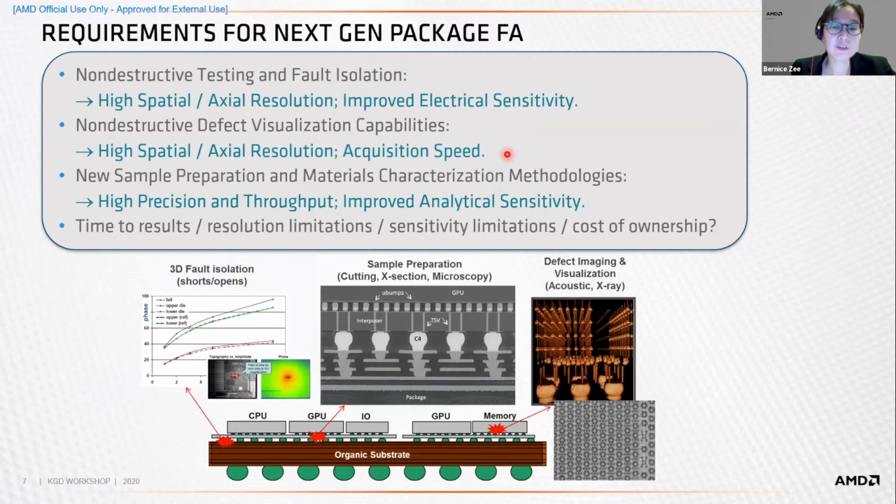And then once we have really isolated a particular location, we want to be able to do physical failure analysis, meaning we want to start tearing down the part and seeing the defect, and then analyzing it through scanning electron microscopy or energy dispersive X-ray to find foreign materials, right? We need to do sample prep. And we are looking at high precision now because things are much smaller. We want high throughput because we don't want to be waiting days to do a cross section or analysis. And because sometimes defects could be very small, we need improved analytical sensitivity.